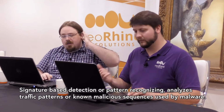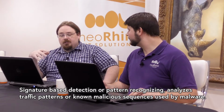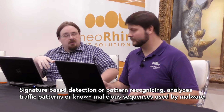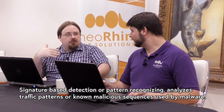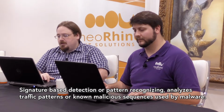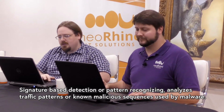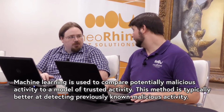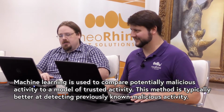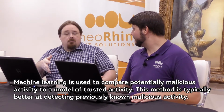So the different types of detection, right? You have the signature-based, which is pattern recognition. It analyzes traffic patterns and known malicious sequences used by malware. A lot of times they'll have an updated list of different signature types that you update from time to time, like older antivirus definitions. But nowadays we've got machine learning versions of IDS as well, so it'll use machine learning to compare potentially malicious activity to a model of trustworthy activity, right?